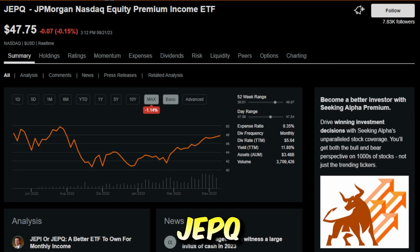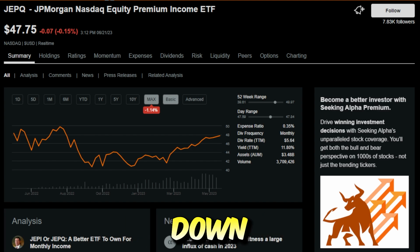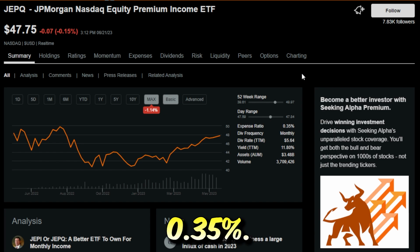Now, some more facts about JEPQ. The fund has only been around for about a year and already has over $3.4 billion in assets under management. The fund's price is actually down since inception around 1.14%, so pretty much back to where the ETF started around a year ago. Now JEPQ's expense ratio is pretty much industry standard, or even maybe on the lower end for covered call ETFs, at least from what I've seen, at 0.35%.